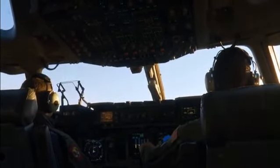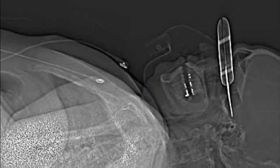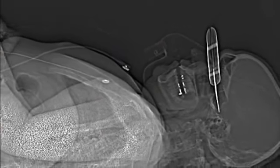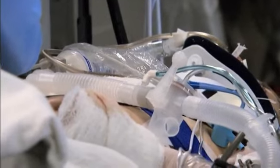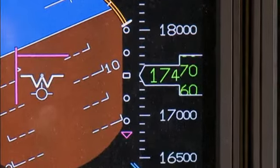He's worried about altitude. Your whole body swells the higher up you go. So the higher you go up, the more that air is going to expand. And for a patient with a knife in his head, that can be deadly. If you think about your head as a little balloon, that balloon's going to get bigger and bigger and bigger the higher you go. So we want to minimize that.